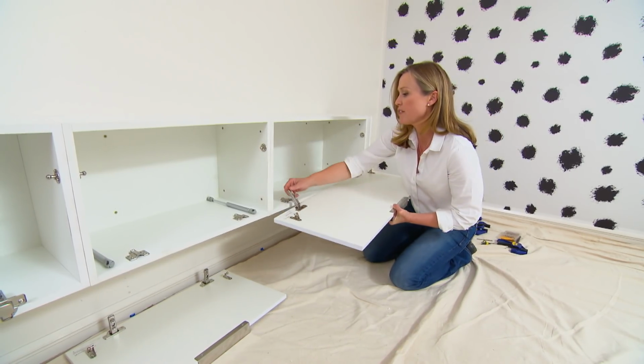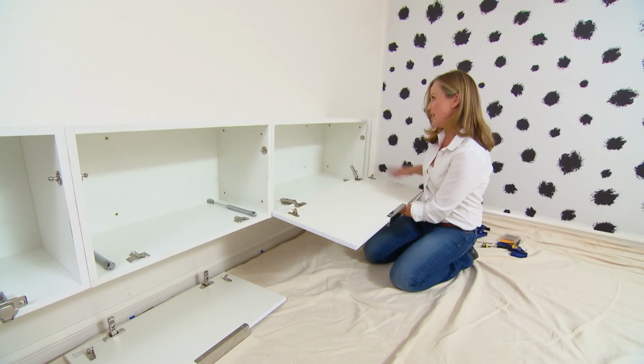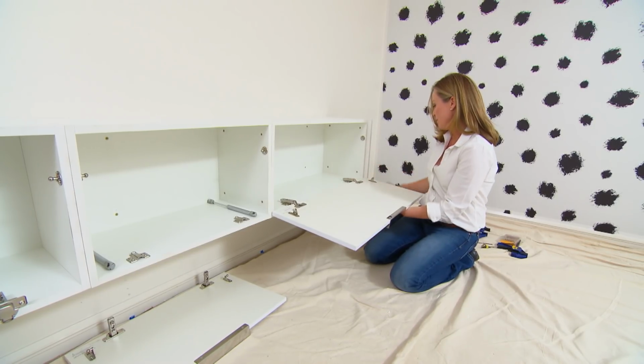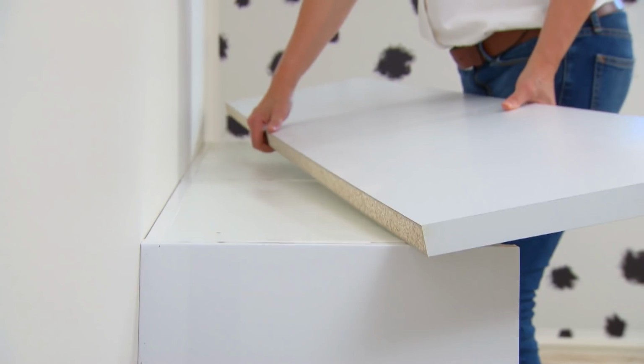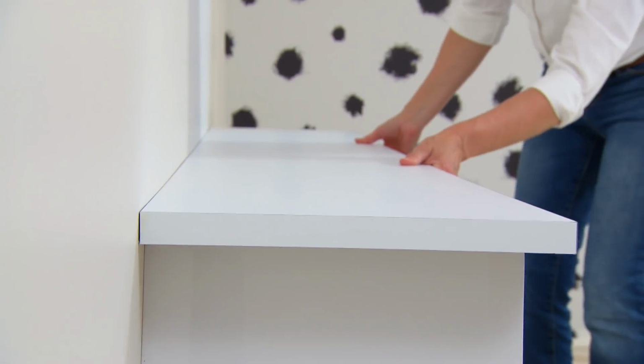Now, normally you would expect to find this type of cabinet above the fridge and the door would actually hinge up and open, but because we need to access the cupboard, we've just flipped it. These little struts, well, are going to hold the door safely open. And finally, to top off our brand new console, I'm using standard white melamine. You'd normally use this as bench top, but we've just ripped it down so it fits perfectly.